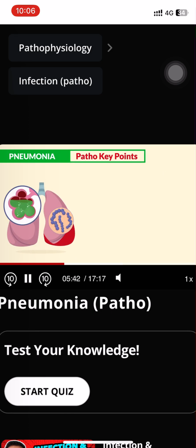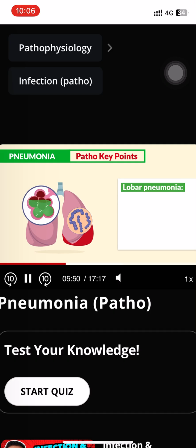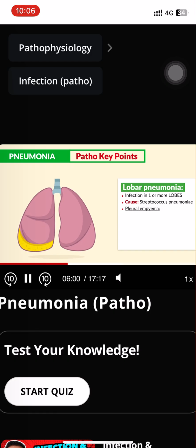Okay, now for some key terms that you must know for your pathophysiology course. The main types of pneumonia. First up is lobar pneumonia. This is described as an infection of one or more lobes of the lung. Now, it's caused by Streptococcus pneumoniae bacteria, and a big complication is pleural empyema. This is a collection of pus in the pleural cavity, where bacteria migrates and creates sort of a fluid-filled lung. It's one of the various kinds of pleural effusion, that fluid in the lung, which we'll cover in great detail in a moment.